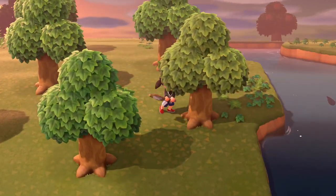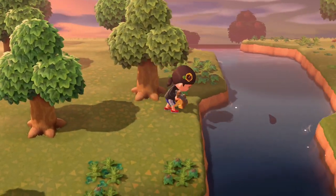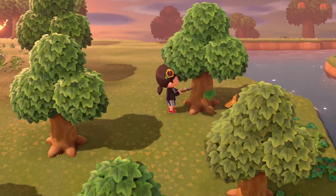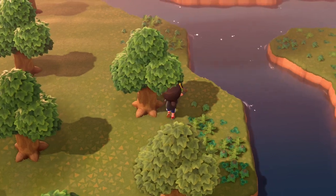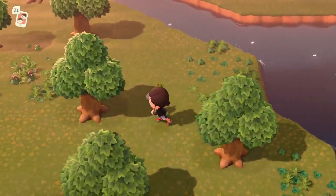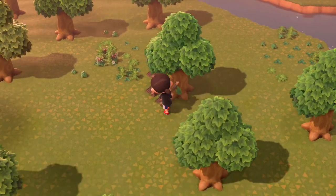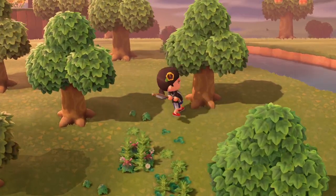Now with Animal Crossing out, I do hope maybe in a year or two we get another Tomodachi Life game. Because I just had so much fun with that game, and it's really weird, but also weird in a charming way. And I know I'm not the only one who thinks that. I know a lot of other people like that game as well, for its quirkiness.